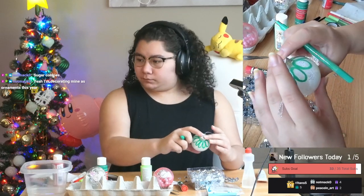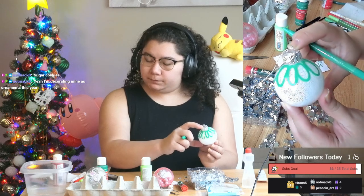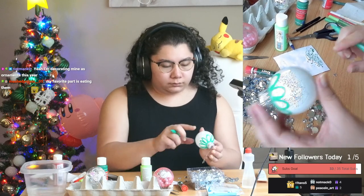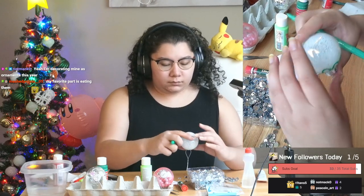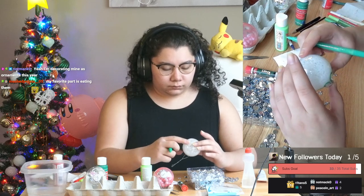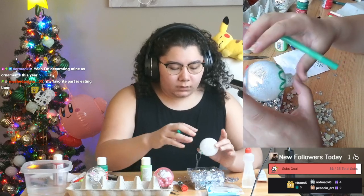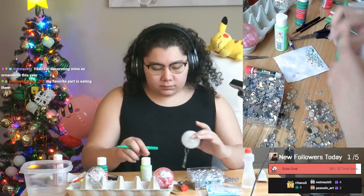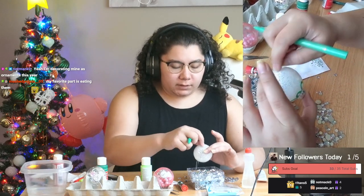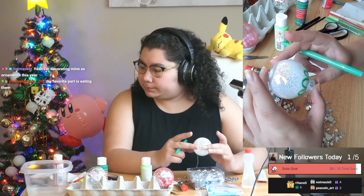Okay. It looks like a flower almost. Like a clamshell. You know, I gotta do, I think I'll draw the red circles. Well, actually, I think I wanna do the same thing on the bottom here, and then maybe green circles, and then fill in the inside with red details.